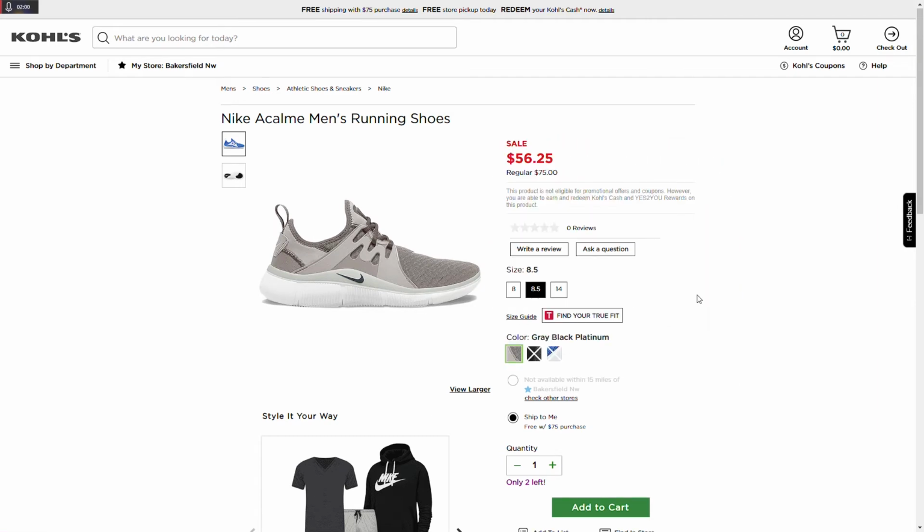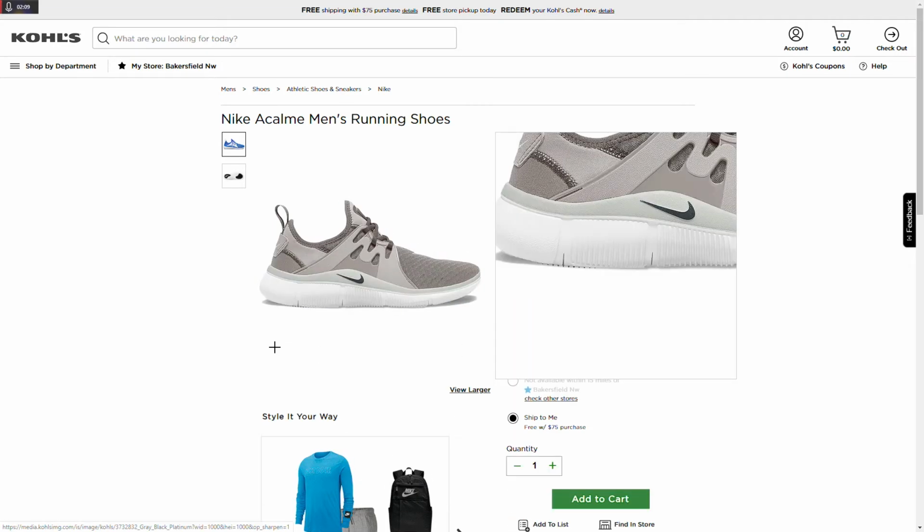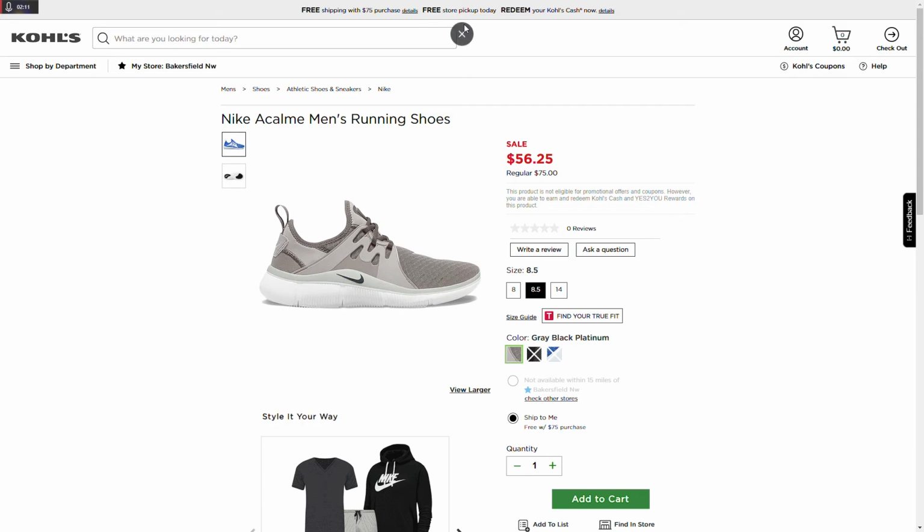They got the same silhouette and everything. They got that neoprene on the side, but these look super similar to Prestos. So if you're looking for an awesome cheap alternative to a Presto, then these are the best pick hands down.